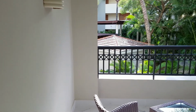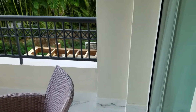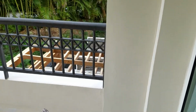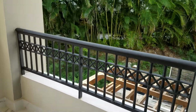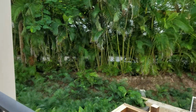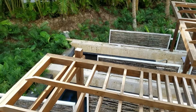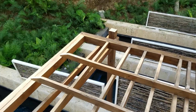Oh, and you just step out. Now this one doesn't have the little tub on the balcony, but it's a good size. Has two chairs and a table. Oh, and you can look down onto somebody else's patio with their little swim outs.